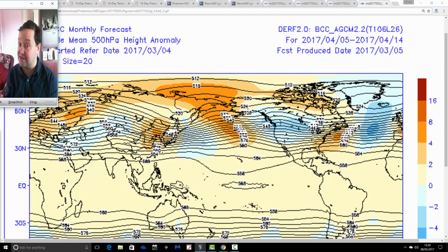So we're just going to wait and see what happens, but certainly through the rest of March, there's no sign at the moment of anything particularly bad coming up in terms of cold weather.